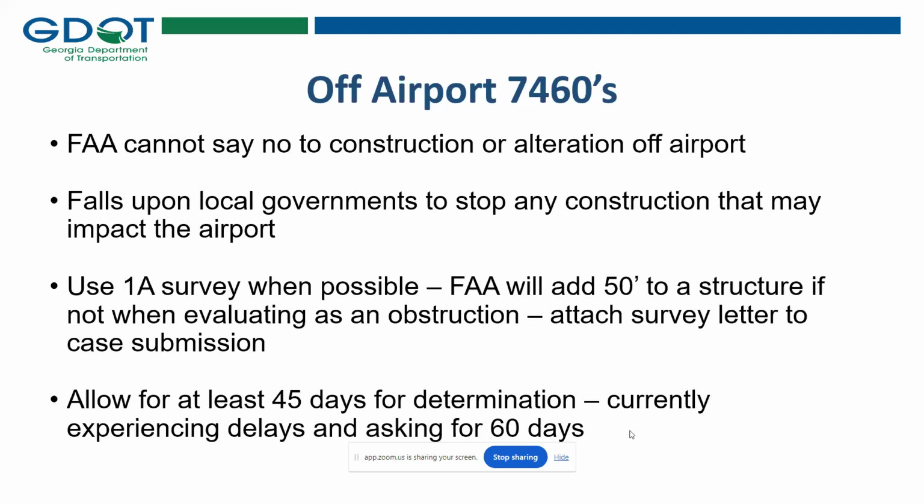If you're submitting an off-airport one, it's really a good idea to try to get what they call a 1A survey to attach to the case. Otherwise, they're going to be adding 50 feet to a structure in order to evaluate it. Jim will go into that a little bit more. They say to allow for 45 days for an off-airport 7460, although they're currently experiencing delays and are asking for 60 days for review and determination.